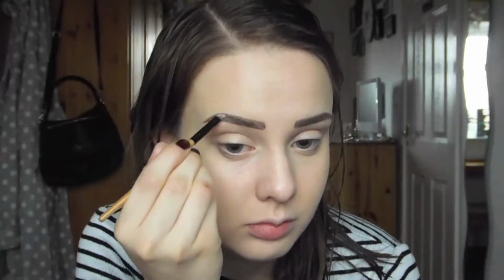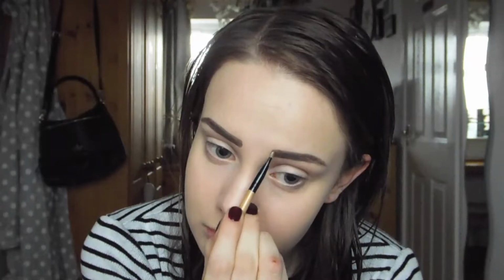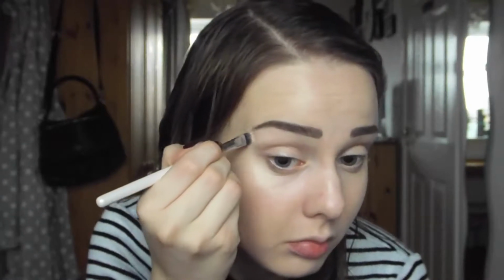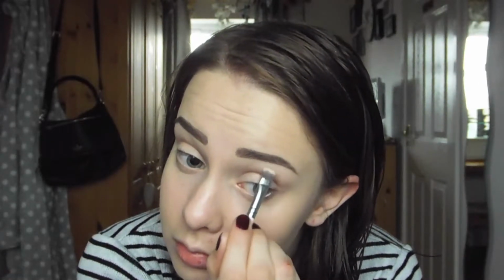And I'm taking the two colours that I always take out of the Naked Basics palette and just filling in any more gaps with that. Then I'm taking my concealer just on the edges to carve out the brows, make them a bit neater. And I think I go in a second and just set them all in place using the Maybelline Brow Gel, just to keep them in place all day long.